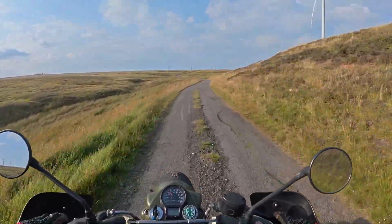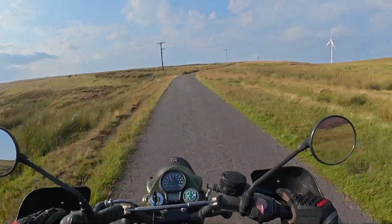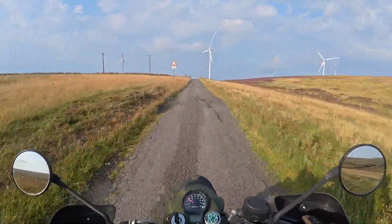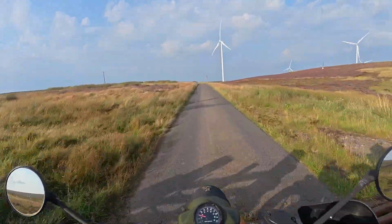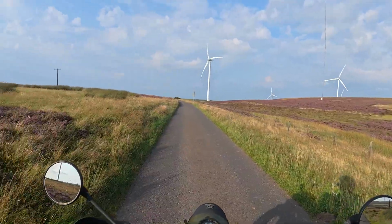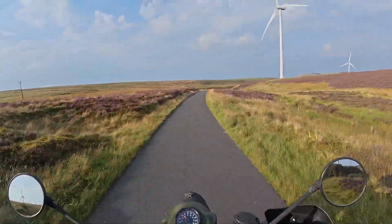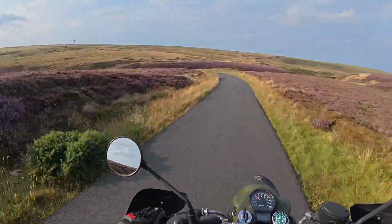Beautiful evening. So we'll get some heather when we turn round and look back up here. Oh, there's not as much as I thought. It's more on the other side. It's alright though. We'll go on a bit. Some partridges. Partridges are a game bird, but their numbers have decreased a lot as well.